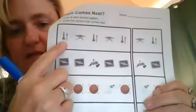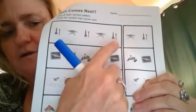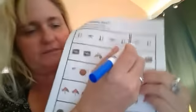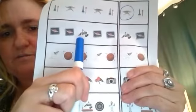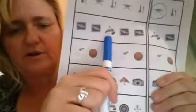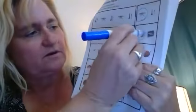So we have launch, helicopter, launch, helicopter, launch, helicopter. There it is. Circle helicopter. Okay. Next one. Picture, picture. What is that? Rover. Picture, picture, rover. Circle rover.